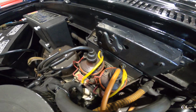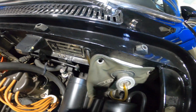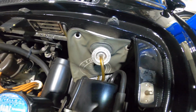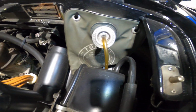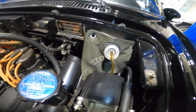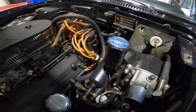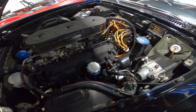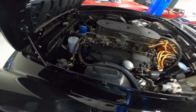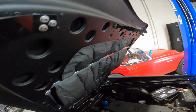All this stuff generally is just missing little details and has been painted over through the years. The washer bottle is correct. These are pretty expensive now, to find the original washer bag. Is it original? Yeah, it's original. So that's pretty rare, or not rare, but hard to find if you don't have it. The prop rod's correct. All this stuff is correct, just got black paint on it instead.